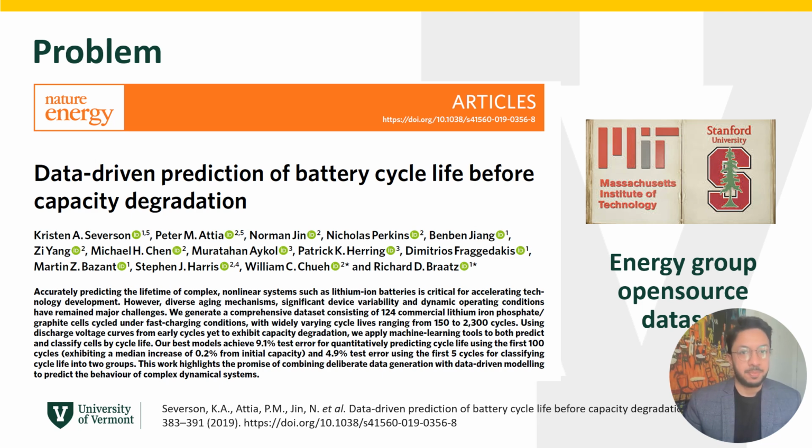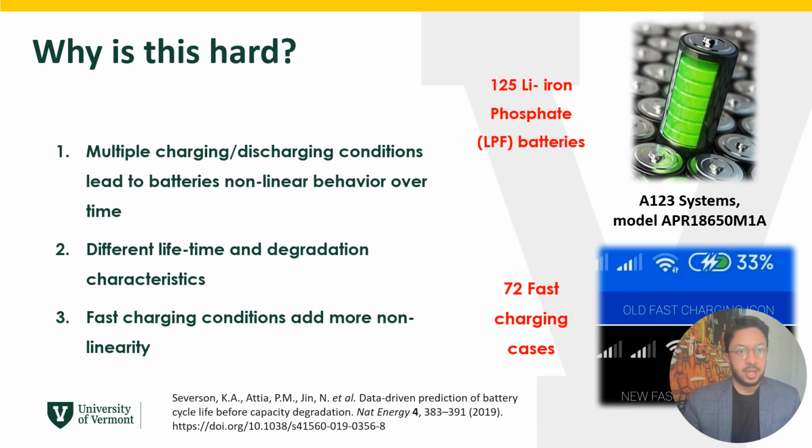All right, so the inspiration for our work was this paper published in Nature, data-driven prediction for battery life cycle. The data set was created by MIT and Stanford Labs Energy Research Group. They were using an aerospace battery, and they accumulated that data set and made it publicly available online. We use the same data set for our newer experiments.